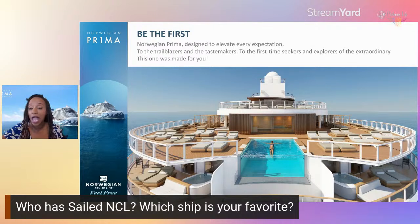Oh my God, you have never sailed Norwegian. Oh my God, Danielle, we have to get you on this cruise, especially since you're from Houston, Texas, and this is going to be sailing out of Galveston. Now, to the first time seekers and explorers of the extraordinary, this ship is technically made for you guys.